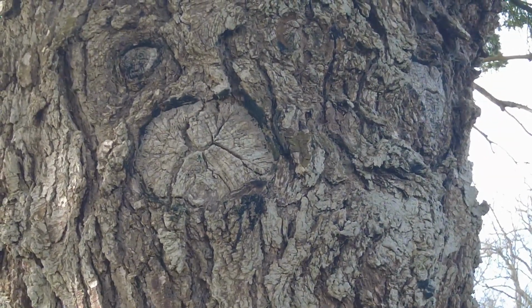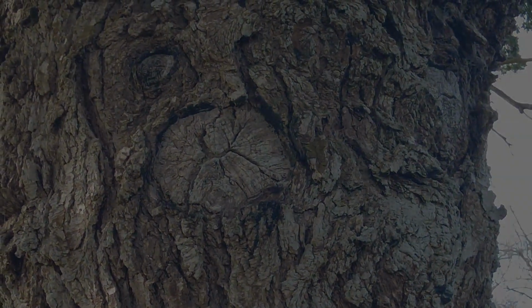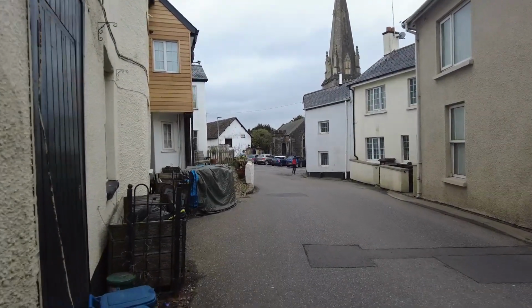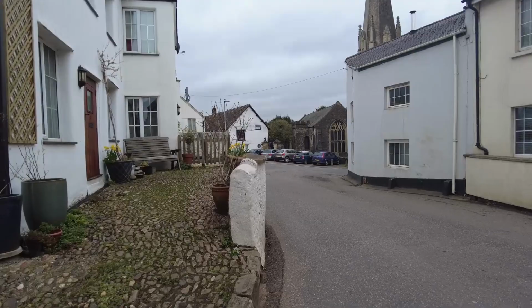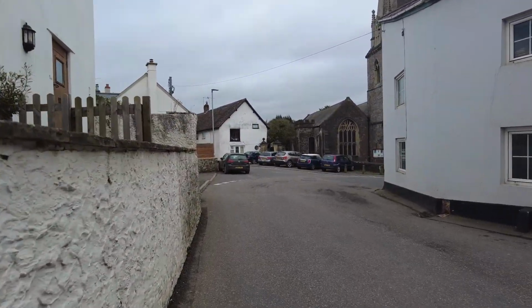And with that, we'll leave Bridwell Park and carry on with our walk. Okay, so I've arrived in the village and I'm heading towards St Mary's Church, which is coming up on the right hand side. Has a wonderful spire and many treasures to behold inside.